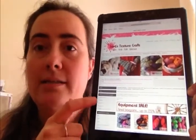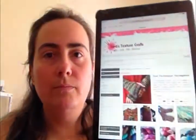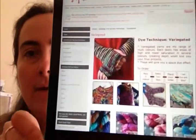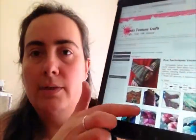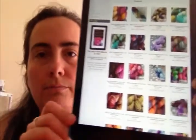You will notice on the knitting yarn, which is up the top, if I pick the variegated page, you'll see up the top of the variegated page I've added some examples of how yarns might knit up, and then underneath you've got lots of colourways. So if I scroll, you've got your usual colourways.